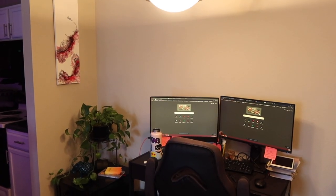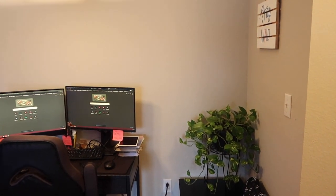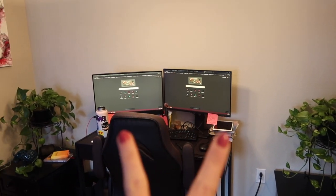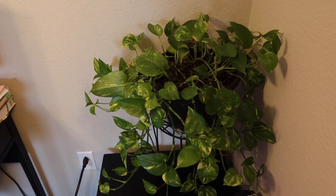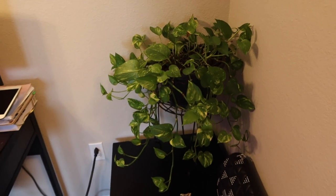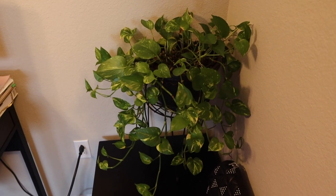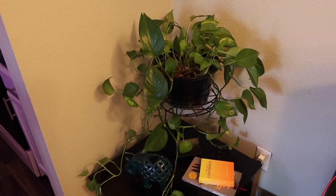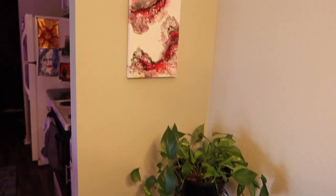Here in my workspace office area, I have two plants. They are two thriving pothos. I have quite a few pothos plants just because they are so hardy and they are definitely a beginner plant. You really can't kill pothos. If you want to get into houseplants, start with that. That's probably the most common. I have so many pothos plants because it's very easy to propagate, so I've been propagating a lot.